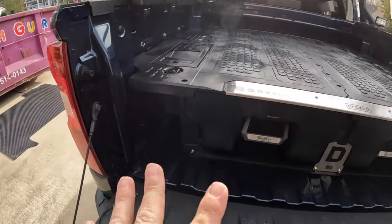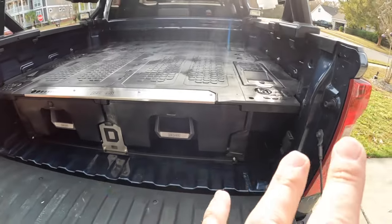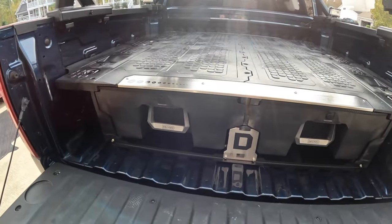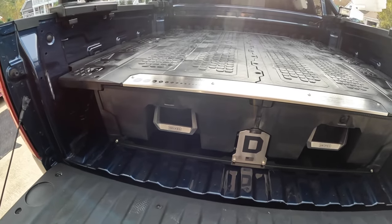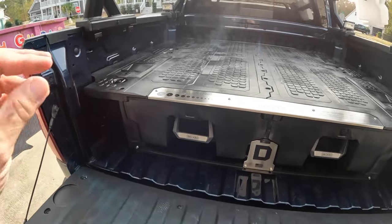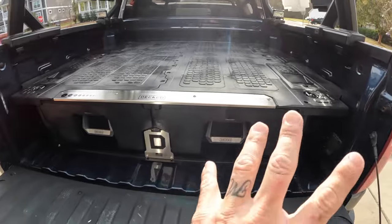All I can say is, wow, what a difference. You look at this and you say, oh, what's the difference between the first gen and the second gen? It's a huge, huge difference. First of all, it took me only about an hour and 20 minutes to install this. That's a lot quicker than the first gen. This is my third deck system I've had in numerous different trucks. I've had two of the first gens, and now I have the second gen in this truck.